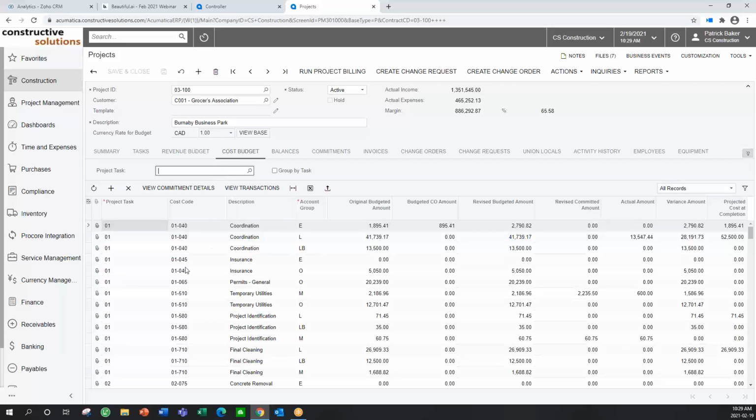So now I'm looking at this job at the cost code level and the cost type. We have the concept of a cost code, which is an activity, and we also have a cost type: equipment, labor, overhead, material, and subcontract. So here I'm looking at an original budget, changes to that budget, to a revised budget. Here I have all my commitments, so any purchase orders or subcontracts that have been issued.